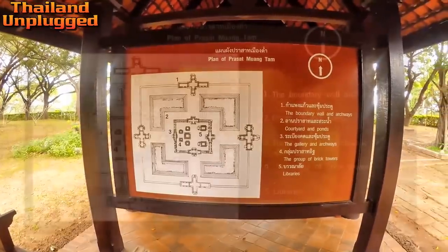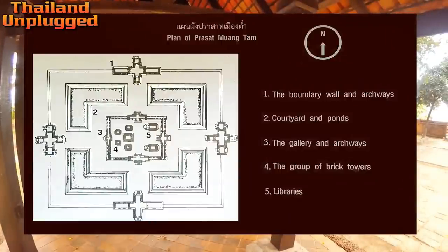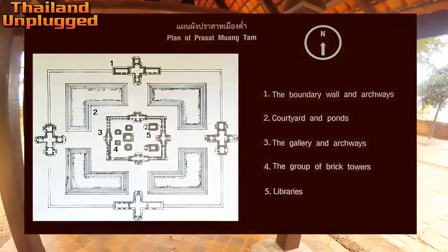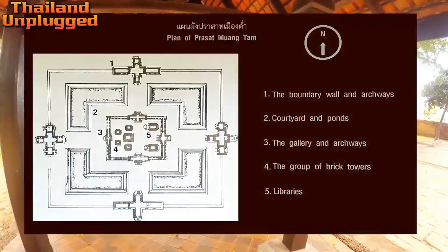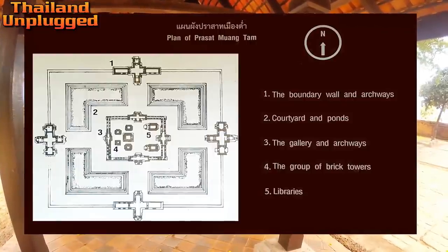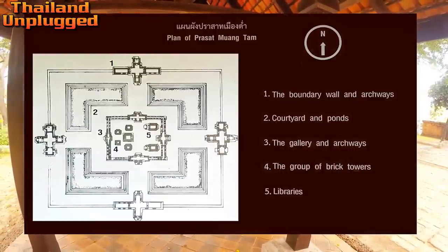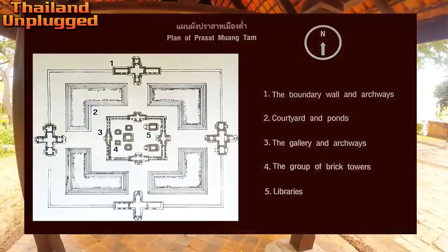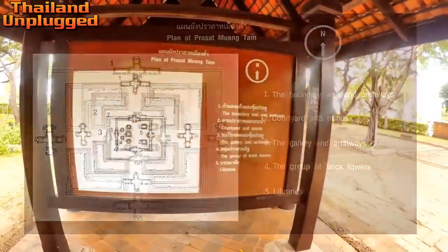Okay, so, boundary wall and archery that goes around the old establishment. Court number 2, courtyard and pond. Oh, that'd be nice. Gallery and archways, number 3. Number 4, the group of brick towers. Okay, fine. And number 5 is the library. Let's go.